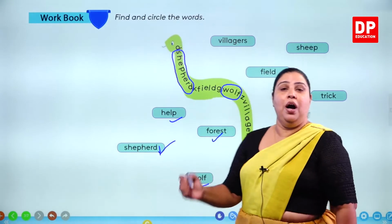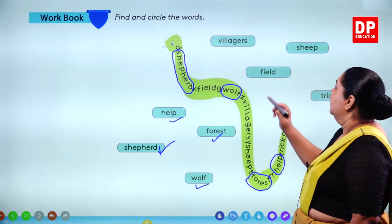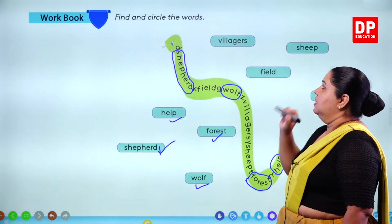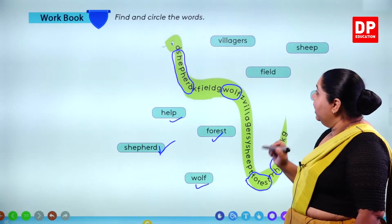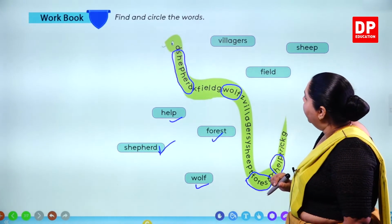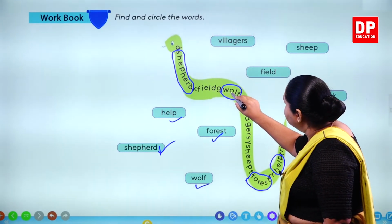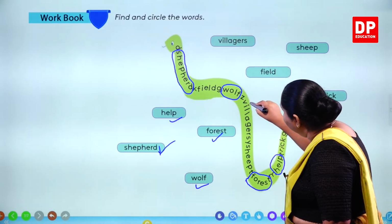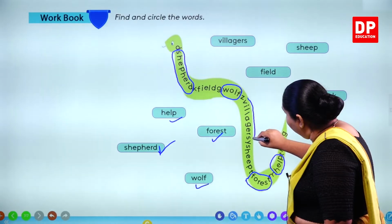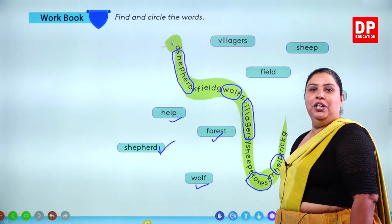Now we are going to come to our next set of words. Now look at this. Villagers. We have the word villagers. V-I-L-L-A-G-E-R-S. Now we are going to look at that word. We have to find the V letter, which is the first letter. Here we have V-I-L-L-A-G-E-R-S. Villagers. I hope you found it.